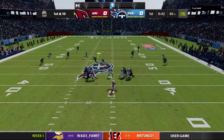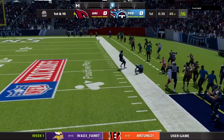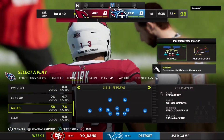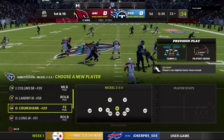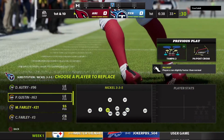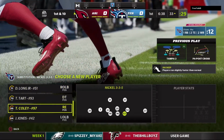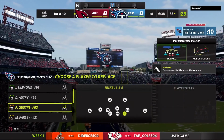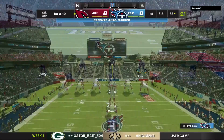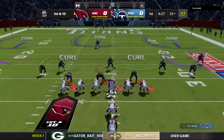Now Murray off play action. This one complete to Christian Kirk. And he is out of bounds inside the 35. It's another first down on what will be a gain of 21 yards. So operating from Tennessee territory now. Here's 1st and 10 down at the 33.